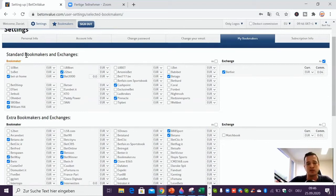And for this reason, I also have the gold subscription without a limitation, and you will see it in the next step. So I can choose here different kinds of bookmakers, and when I click on it, you can select or deselect. And also very important for my way of working with BetOnValue is to have the exchange Betfair, and for this reason I also need the gold subscription. In the free version, you are not able to use Betfair for comparison.